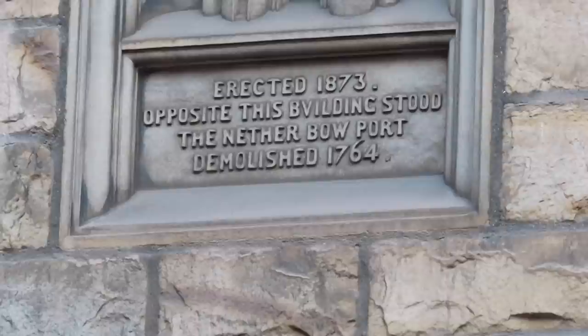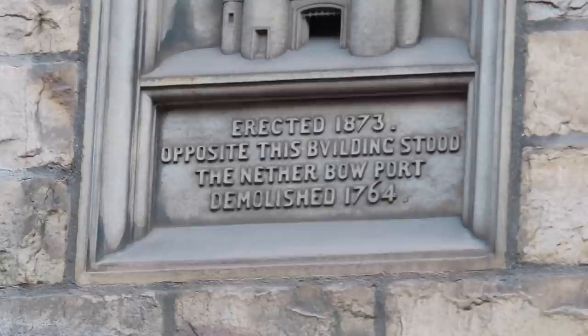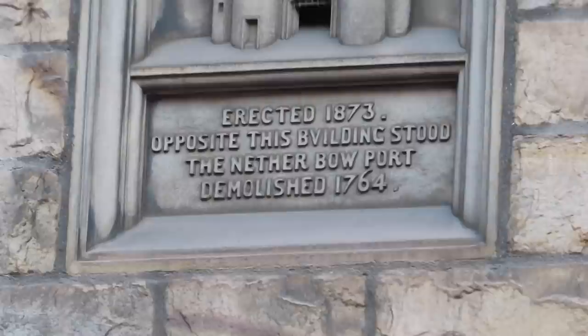So again, if we look in, there we go. Let's focus there for a second. See, erected 1873, opposite the building stood the Nether Bow Port, demolished 1764. It's just an odd way to write it. It's a random way to write it. So I don't think they did it quite the right way around, but it's fun.